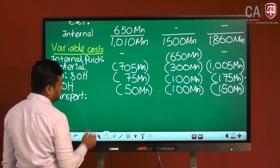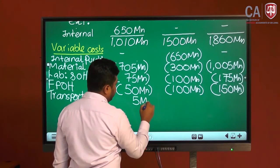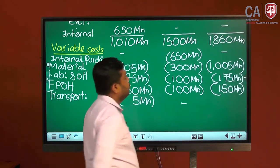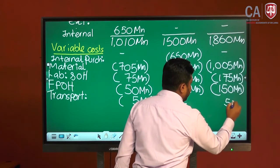Transportation. 5 million you have to pay, latex has to pay 5 million, but not applicable to gloves, but 5 million to the total company.